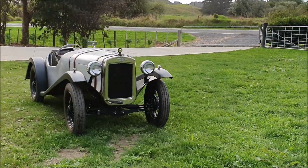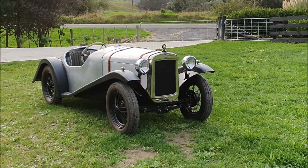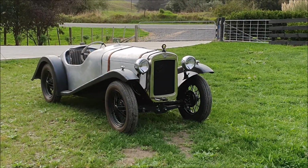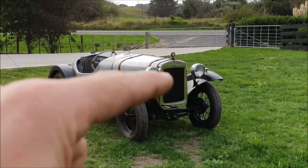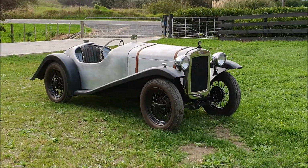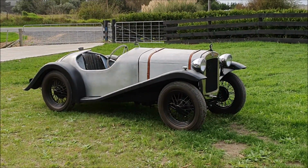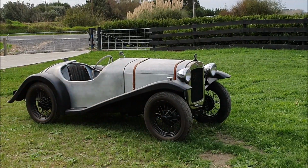So I deliberately, with this car, did what a lot of other people don't when they build Austin 7 Specials. A lot of people go for the sort of Ulster look, and they take these radiators and they cut them down. Sometimes you see them almost even square, and I wanted to keep this car looking a bit chunkier. I mean, it's still an Austin 7, so it's still a small car, but I really wanted that high nose and the line going down.